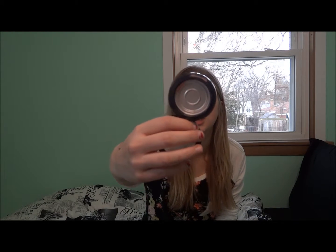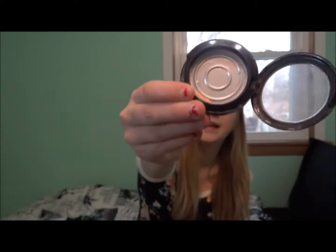And then my other face product is my MAC Well Dressed Blush, and I got this in March, and when I got it, I could not stop using it. It's just so amazing. It's a sheer tone shimmer blush, and the packaging is crazy because I've had this for a while, and I have a little tiny bit left, you can see that, and I love it so much.